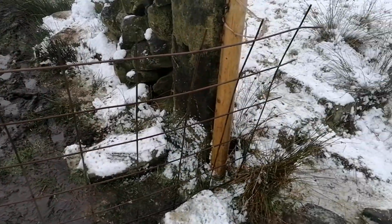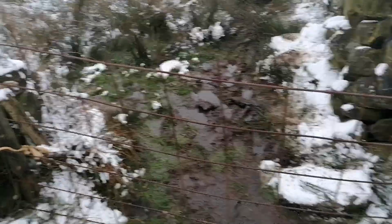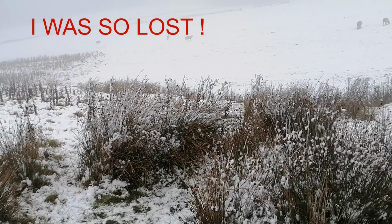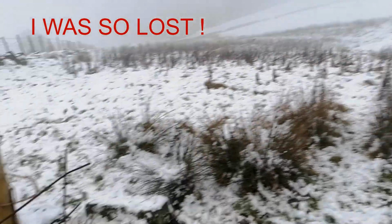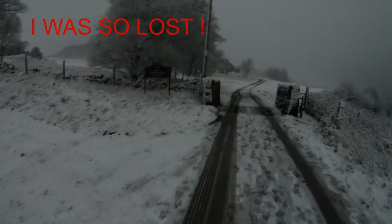How the hell was I meant to know that was a gate? I mean, talking to these sheep for about half an hour, asking them where to go. I'm like, well, wasted loads of time. We are done. The last stretch. We are done. Let's finish.